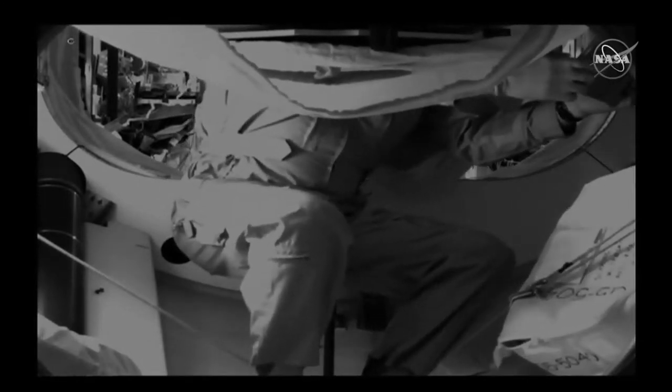Again, we're expecting about 10 to 15 minutes to open up that hatch. One more hatch separating Bob Behnken and Doug Hurley from the inside of the International Space Station. Still looking at Cassidy doing some of the prep work for that hatch. We'll get some great views that Cassidy set up over the past few hours to capture this historic moment today.